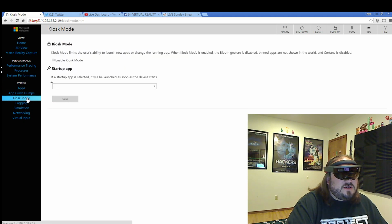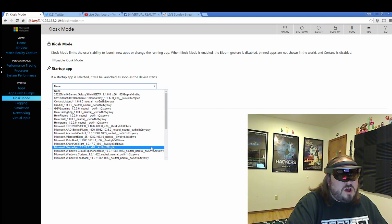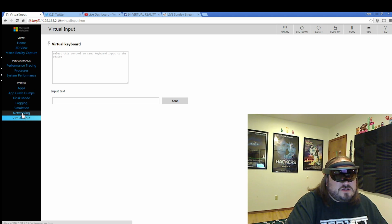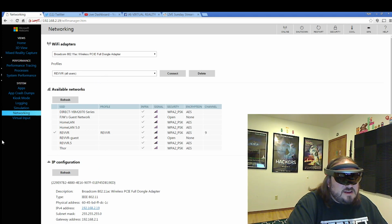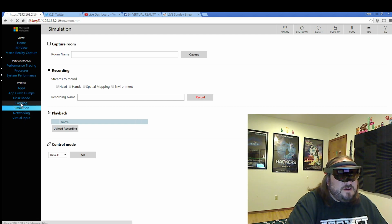I can go into what's called kiosk mode, where I can say, okay, I want you to start up and only run one of these apps, and don't ever allow the bloom, which will allow you to get into other things. You can do some virtual input, so a keyboard, which is kind of cool. Networking is kind of boring, unless you need to get some IP address info or something like that. Simulation, I have not done a whole lot with that.